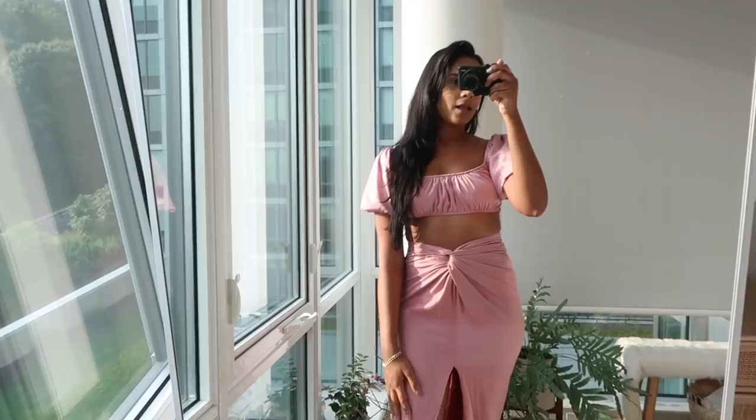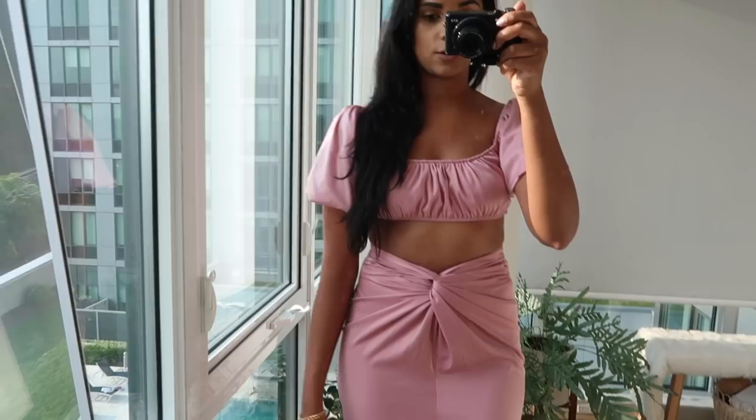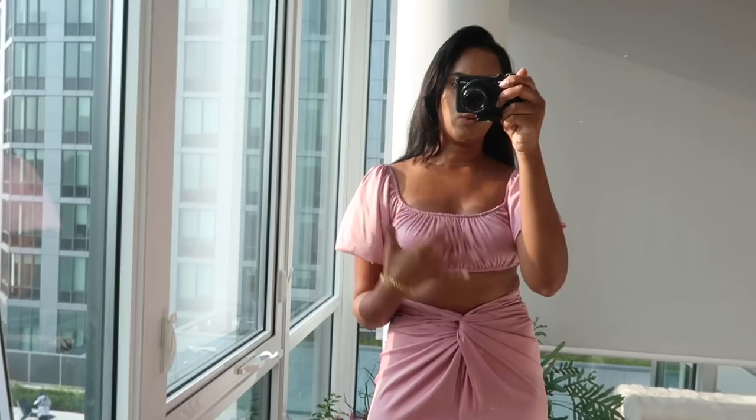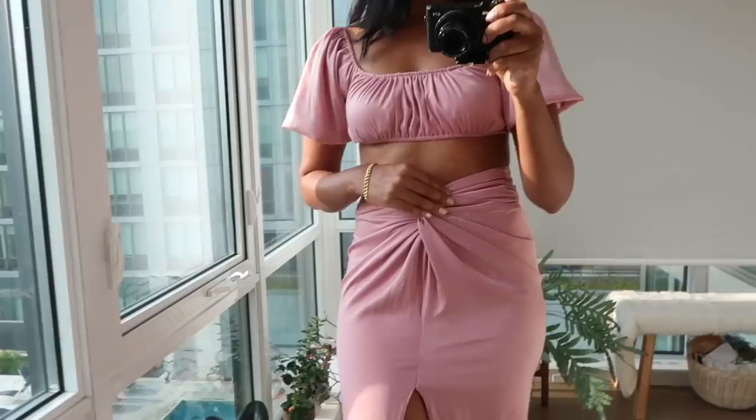Last but very not least, we have the Aurora set, which is the only one that's sold separately. And the reason why I did that was because the top is a true crop top slash bralette. So I'm wearing a size small, but I would recommend to basically go by your bra cup. I am normally a 32B. And then for the skirt, I'm wearing a size small, which I really, really like how it fits. I think it hugs the body really nicely. I also love the slit and the length. I think this will be a really great outfit for any end of summer parties or any birthdays coming up.